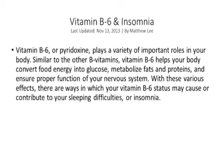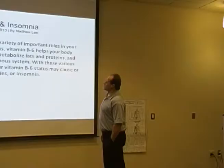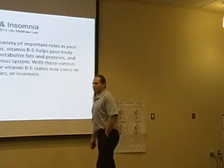Here, vitamin B6 or pyridoxine plays a vital role, important roles in your body, similar to the other B vitamins. It helps your body convert food energy into glucose, metabolizes fats and proteins, and ensures proper function of your nervous system. With these various effects, there are ways in which your vitamin B6 status may cause or contribute to your sleeping difficulties or insomnia.